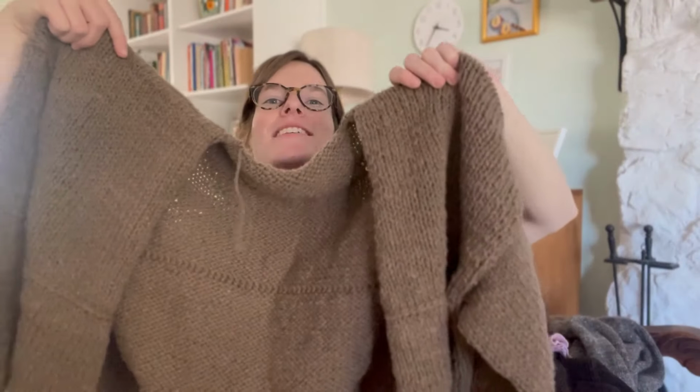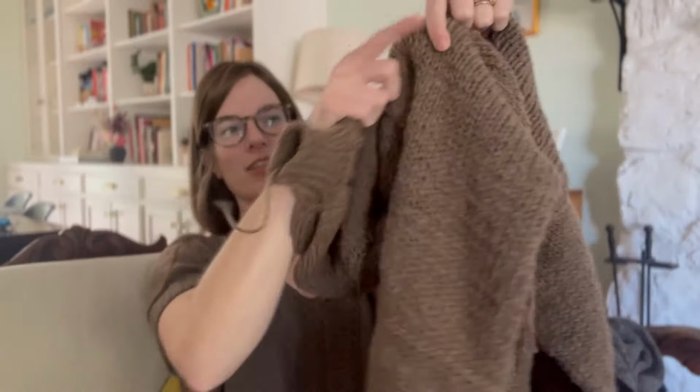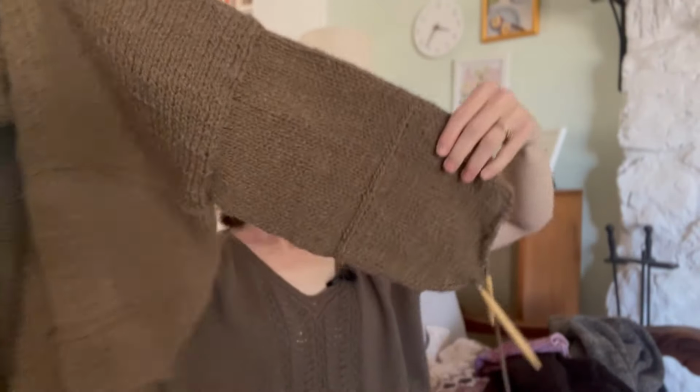I think I made the bulk of this in like 3 days. And I wasn't even hardcore knitting at all because I was doing lots of other things. This just goes so fast, which is really fun. But this is how it is so far. It's very wide and cropped, and it has balloon sleeves.